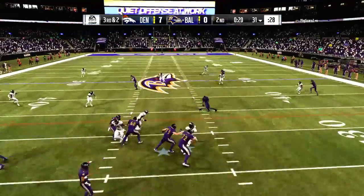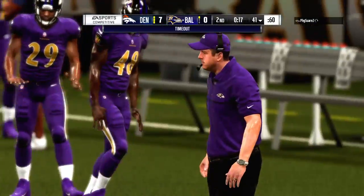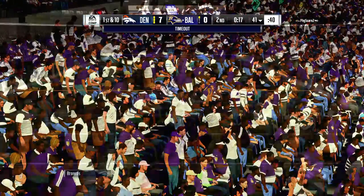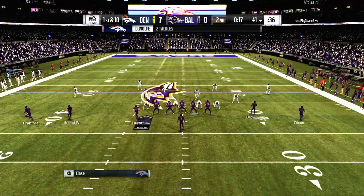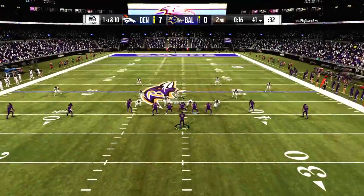Jackson looking to throw on third. It finds Crabtree for the completion. And they get him down, but not before he takes it across the 40-yard line. The Ravens going to use the second of their timeouts as they'll stop it with 17 seconds to go in this first half of action.